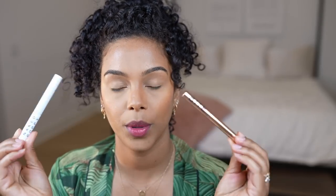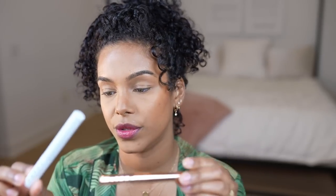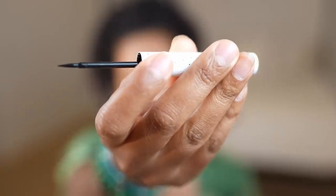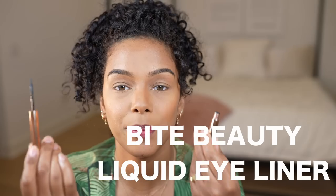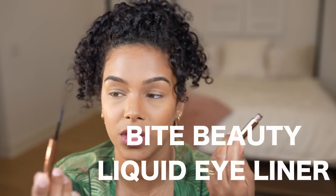On my eyes, I have a new eyeliner that I'm gonna try out right now. I have two, actually. One is by Bite Beauty. It's a liquid eyeliner. And then this one is Naked Poppy. Both are clean eyeliners. This is the wand on Naked Poppy, and this is the wand on Bite Beauty. They pretty much look exactly the same, so I'm just gonna use the Bite Beauty one.